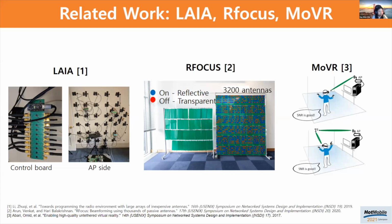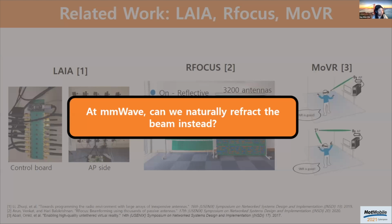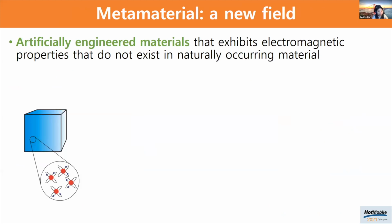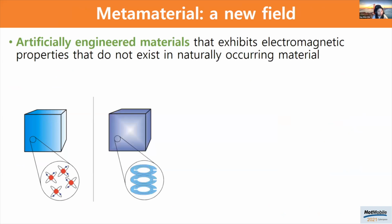Is this possible? So we're asking the question: at millimeter wave, can we naturally refract or split the beam instead? To do so, we explore the concept of metamaterial, a material that is artificially engineered at the sub-wavelength scale to exhibit unique electromagnetic properties that do not exist in naturally occurring material. We know by experience that every material, like gold and silver, consists of atoms, and similarly metamaterial is composed of meta-atoms that are smaller than wavelength over 10.